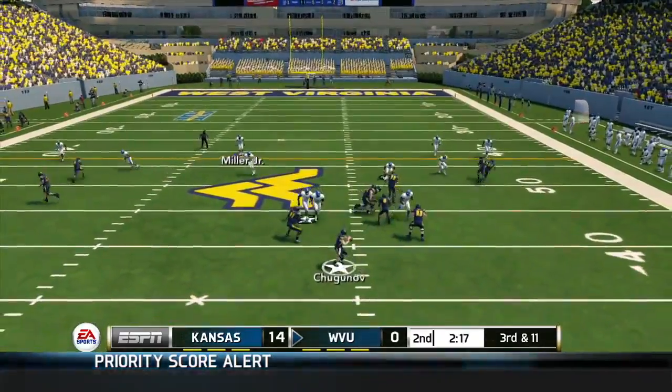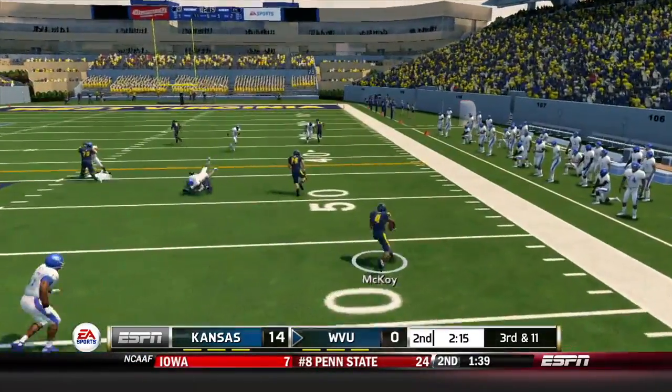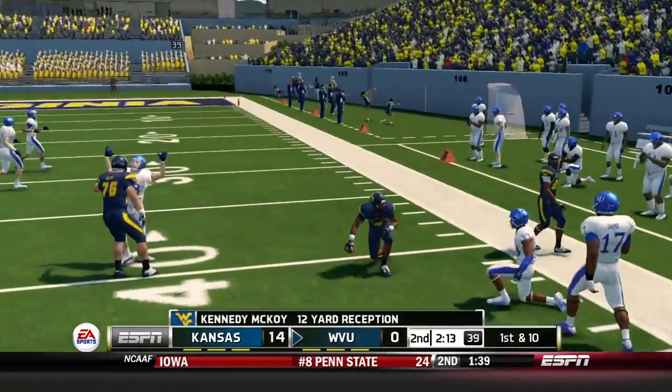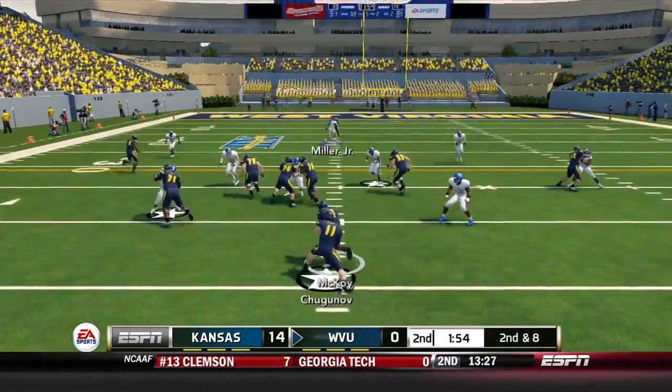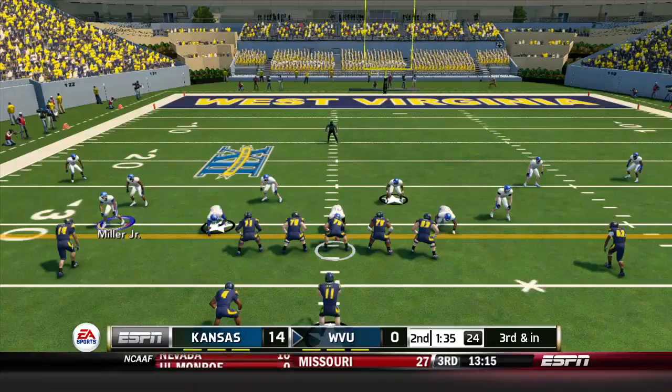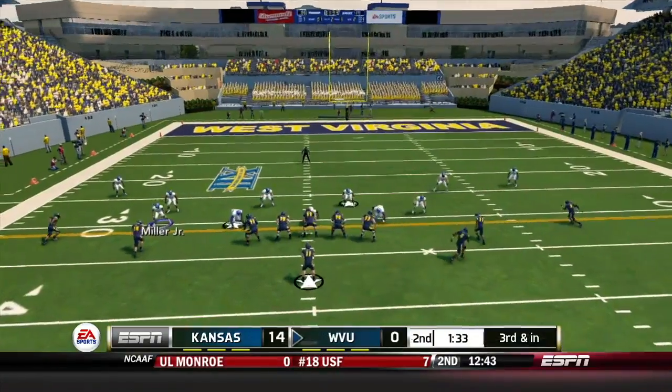3rd and 11 now. Chance to get off the field around midfield. It's Chugginoff setting up the screen right side. McCoy has a lot of room on the right side. He's going to stiff arm and just get the first down, a gain of 12. It's 2nd and 8. Chugginoff's going to hand this one off to McCoy. McCoy has some room on the left side. He's taken down by Rob Gray, but not before he picks up 7 and forces a 3rd and inches.